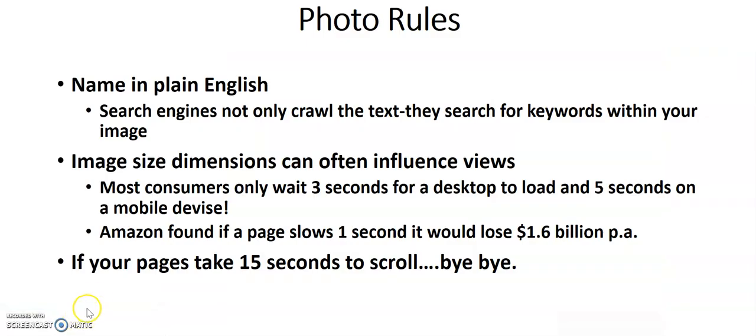Now, there are a few basic rules you need to understand when it comes to photographs and the internet. Make sure that your photographs are named. If you take a photo with your iPhone, for instance, and you upload that to the internet, it will upload as a string of numbers, 123456.jpg. Well, Google's a machine, it doesn't understand that. It needs to know what it's called, what it's about.